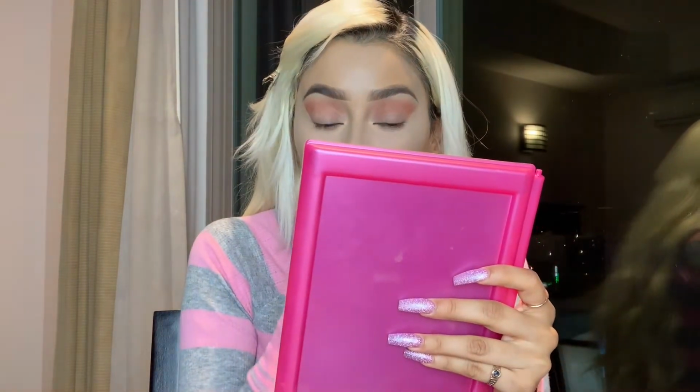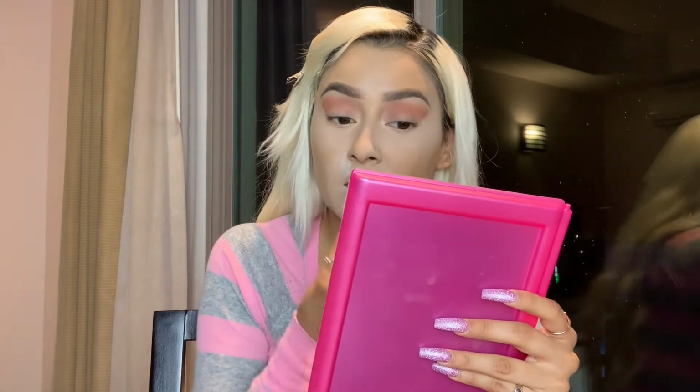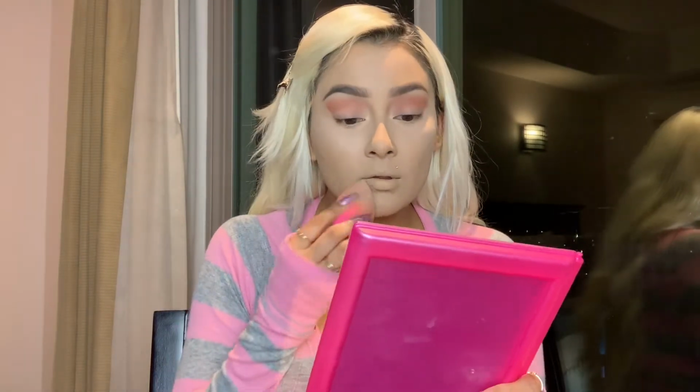So I learned this trick from Jaclyn Hill, and honestly it makes a huge difference on my makeup because before I used to bake my face. I used to just literally let it sit there, and that made my face look super dry and super patchy. So once I watched one of her YouTube videos and she said that she did that, I tried it and I'm so happy that I watched that video because it makes a huge difference. And that's it. Once it's all melted, that's how it looks.